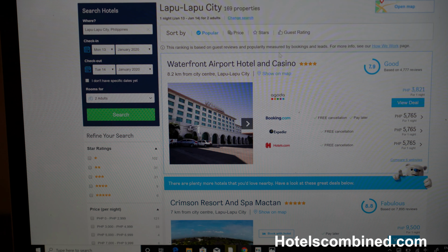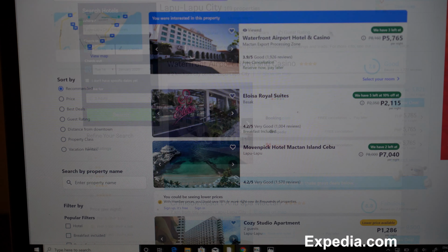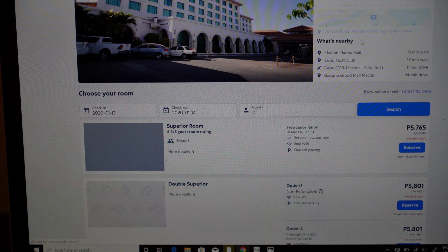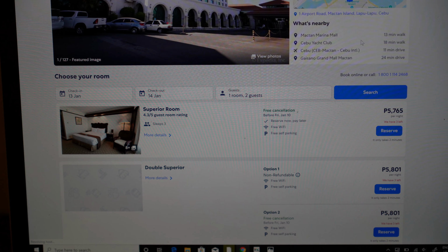So always, as I've suggested, check as many different websites as you can. Even if you're a high ranking member or VIP with a particular booking site, always check other sites as shown here, because you can save money.